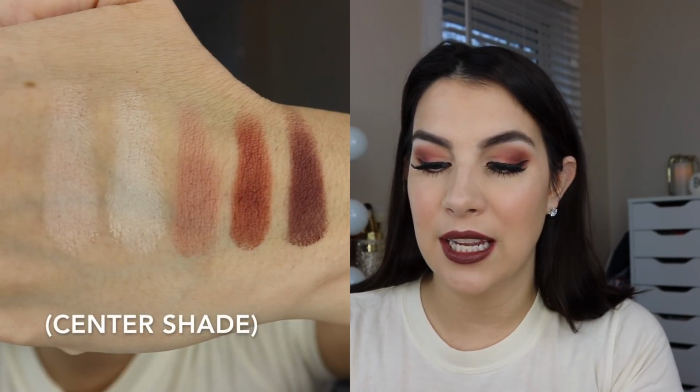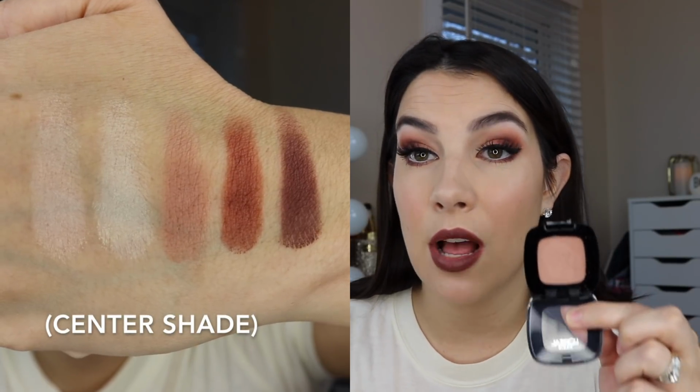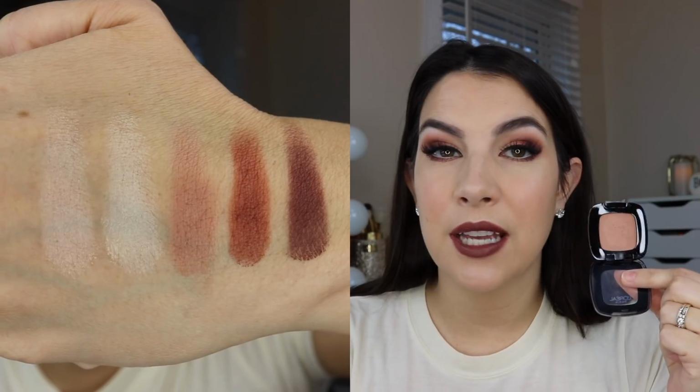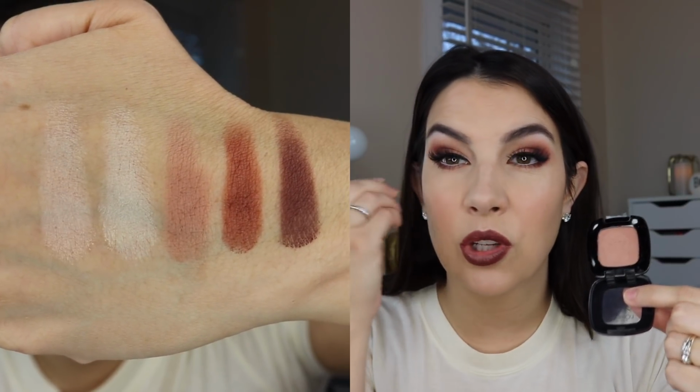Next color would be the shade I would instinctively put in my crease to start a look, and it's called Matte It Up. So kind of a transition-y shade, soft, warm brown, really gets the job done nicely. Just the perfect kind of color to maybe blend out the edge of a deeper shade, or like I said, just start your look and get things going in the crease with a color like that.